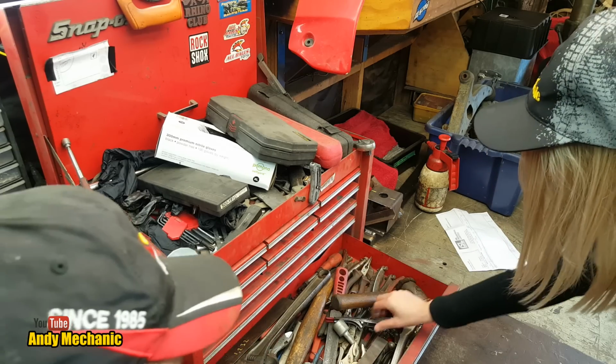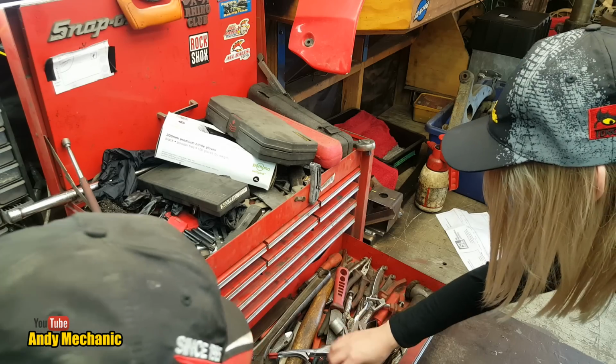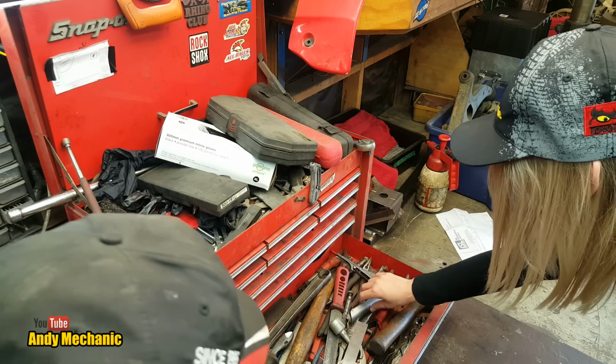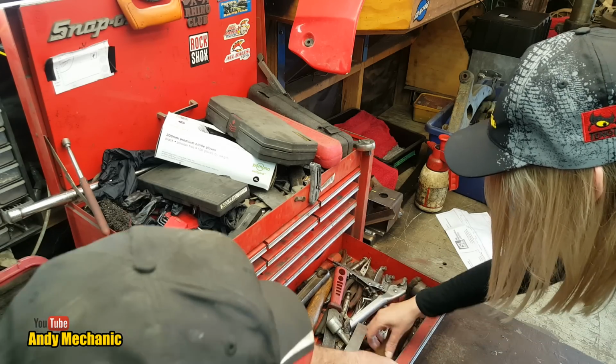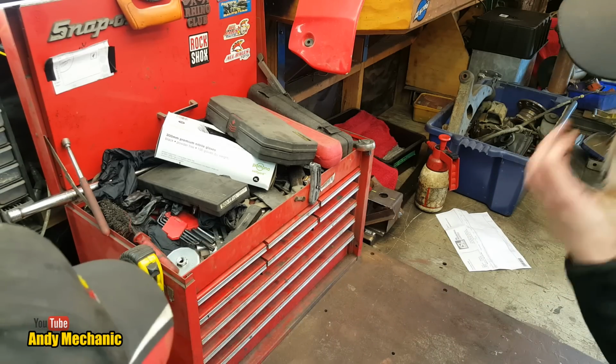Oh, it's never going to go in. It really isn't. You're brave. I'll give you that. Okay, well, we'll try. Oh, Sam, you can do my toolbox again, actually.